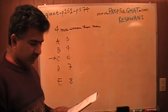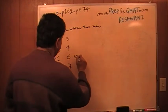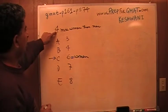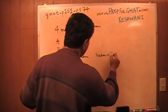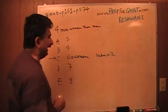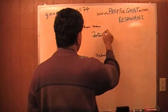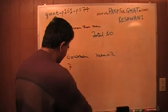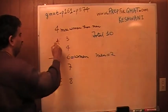How many are women? So I'm going to pretend there are 6 women. If there are 6 women, then since we are told there are 4 more women than men, then men would have to be 2, because there are 4 more women than men. 6 plus 2 is 8. We are also told the total number of people in the committee is 10. As you can see, this is too small. It only adds up to 8. That tells me that this is wrong.